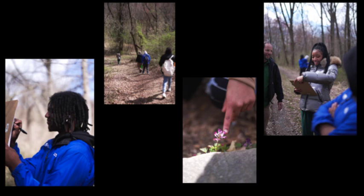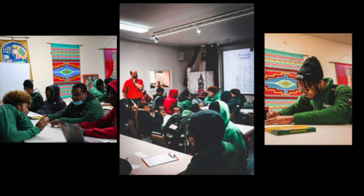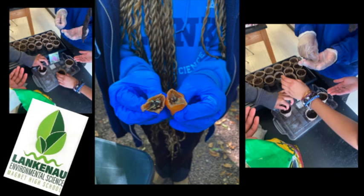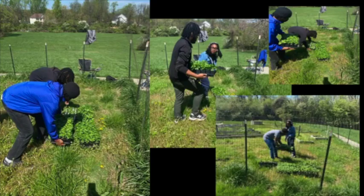Now that we had identified our native plants and our communities, we had to prepare our plants and our seeds. By utilizing these spaces, we hope to beautify Philadelphia by helping our local and global economies.